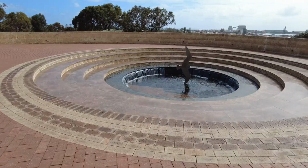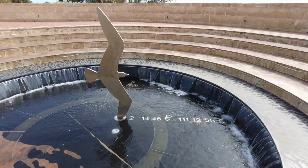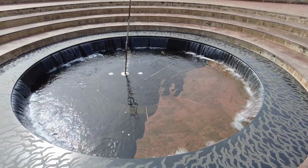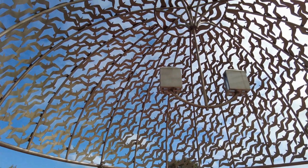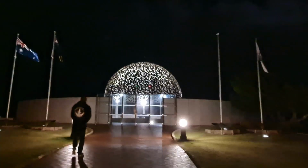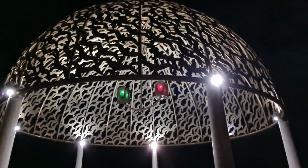So the bird is pointing in the direction of where the ship is found, and the coordinates are listed on the bottom. Pretty cool. So this shows the coastline, and the black is the water, and it's pointing to the direction. The impressive Dome of Souls was created with 645 stainless steel gulls representing the spirits of the crewmen lost at sea. The entire memorial was beautifully and thoughtfully designed, and really requires a second visit to see it under lights at night.